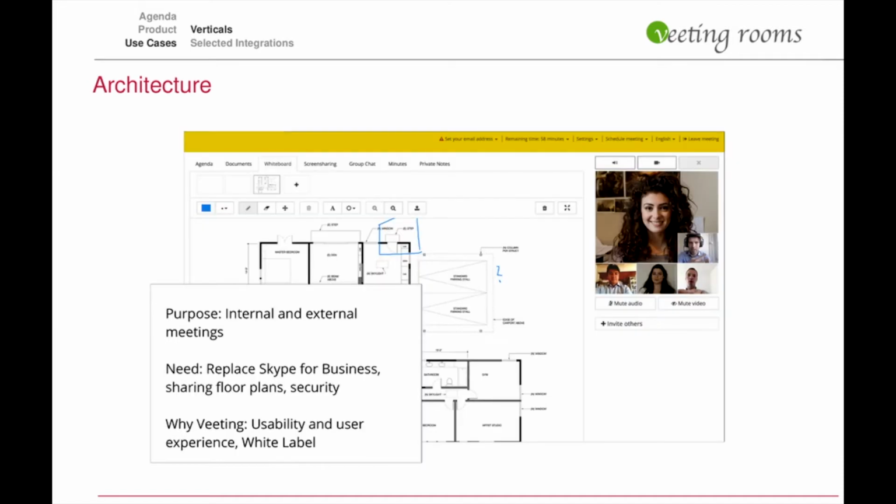The last use case I want to show you is with an architect's office. They have actually replaced Skype for Business with this platform. What they very much liked again is the whiteboard, because they were able to upload existing floor plans as a background and draw on the floor plan, so that they can adapt and discuss without being physically present in the same room.